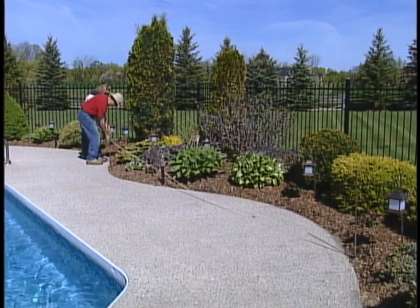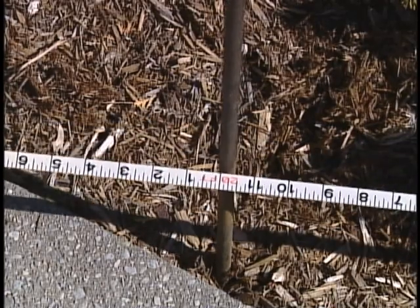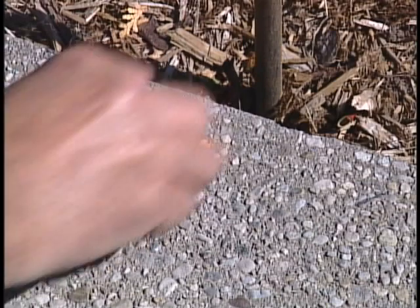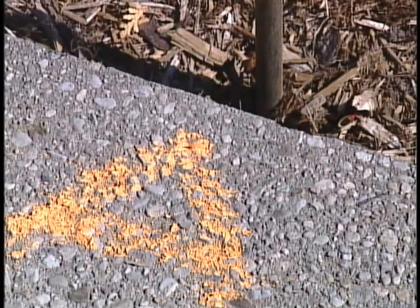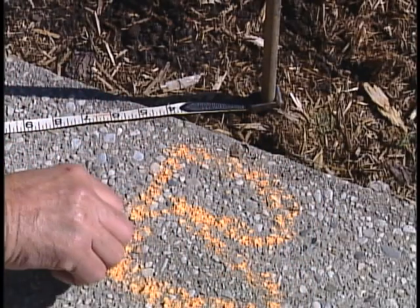Measure out a line approximately 15 to 20 feet long, running parallel to the side of the pool and centered along its length. This reference line should be shorter than the overall length of the pool. One end of this line will be point A, the other point B. Install stakes to mark points.